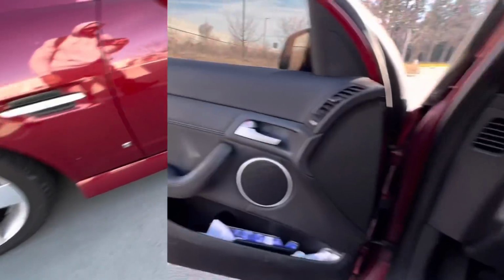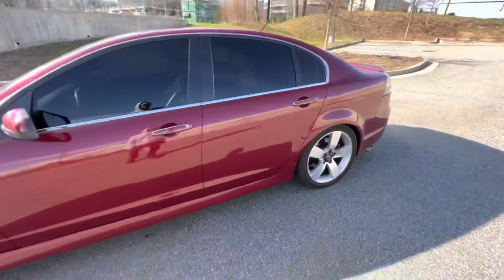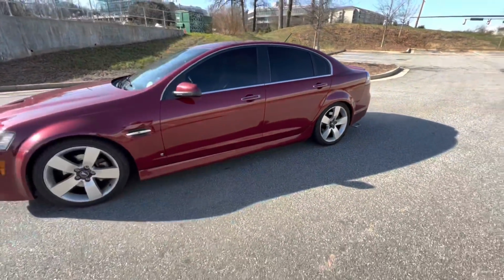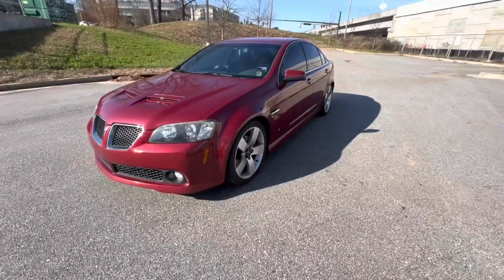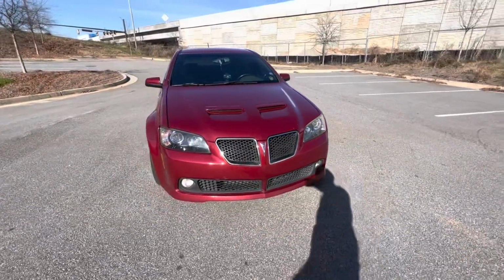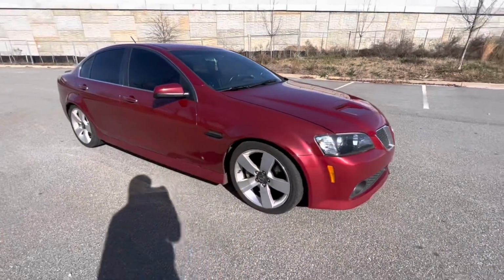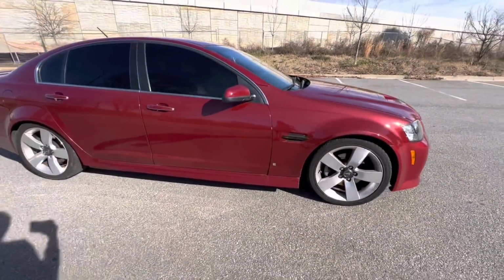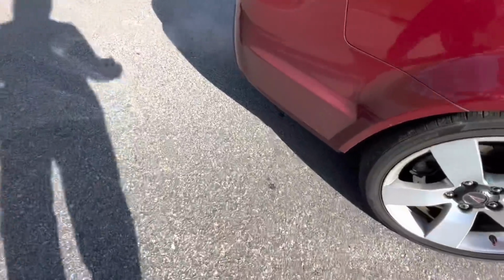Y'all see what's going on. There we go. There y'all go. Better angle and everything. Y'all see what's going on, man. I'm saying, we riding LS over here. We ain't riding Hemi over here, we riding LS over here, dawg.